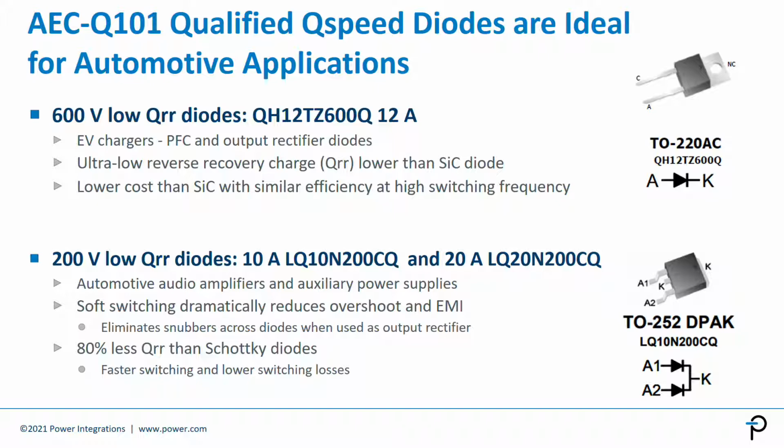When used as an output rectifier diode, due to its soft switching during reverse recovery mode, it is able to eliminate lossy snubbers and hence achieve higher efficiency. When compared to a Schottky diode, it will have a much smaller physical size and hence a significantly smaller reverse recovery charge, achieving lower switching loss and hence higher efficiency.